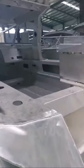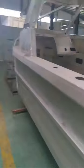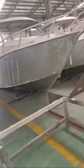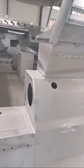Okay, I will go to one boat and see the professional boats we talked about before, right? I will show you the boat in details there. You can see from the stern, and also inside the cabin.